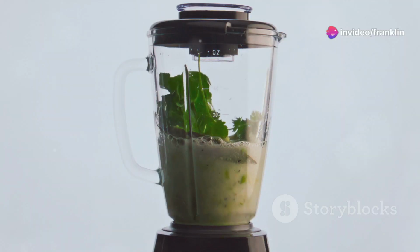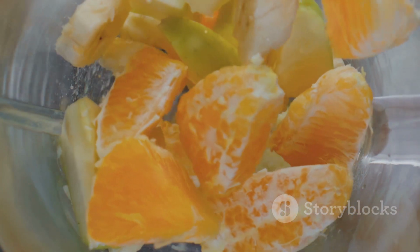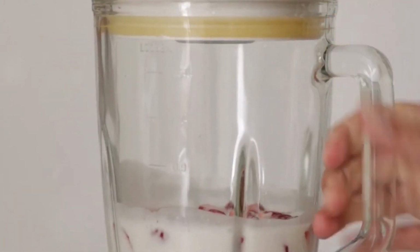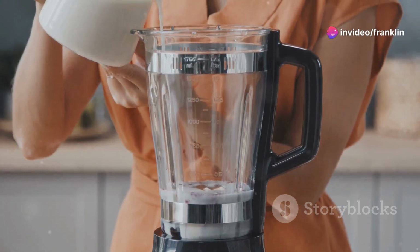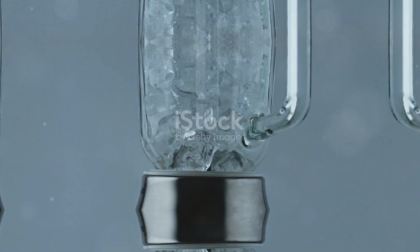But it's not just about power, folks. The Ninja BL610 is also incredibly user-friendly. Its sleek design and intuitive controls make it a breeze to operate, even for the most kitchen-phobic among us. Plus, with its large capacity pitcher, you can whip up batches for the whole family in one go. No more standing over the blender for hours on end.